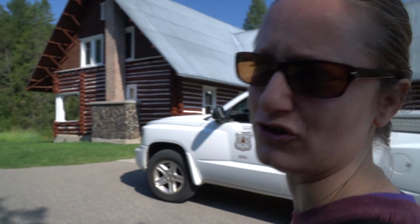So we're at Mesa Falls Trailhead. We're looking at upper first, then we drive down to see lower. And it's normally a $5 fee, but if you have a National Parks Pass, it's free.